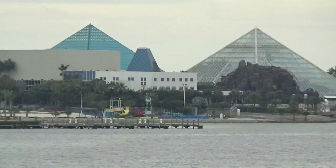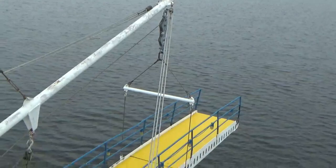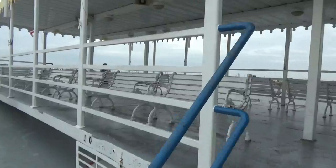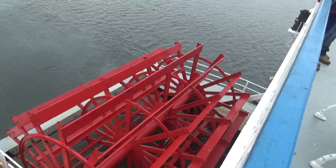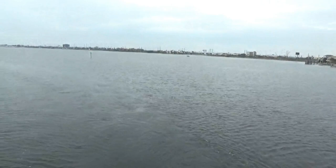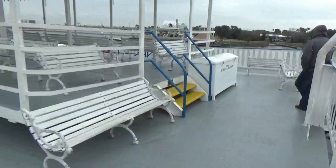Here's a zoom out of the Moody Gardens. I'll show you a few shots around the boat. There's the paddle wheel, but we are not being paddle wheel powered today. I don't know when it is. Maybe they've given up on the paddle wheel. Yeah, it looks like that paddle wheel is just slowing it down. Wonder what the story is on that.